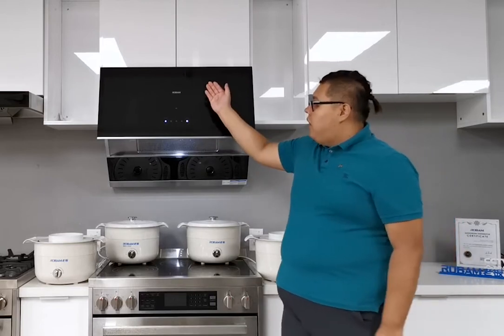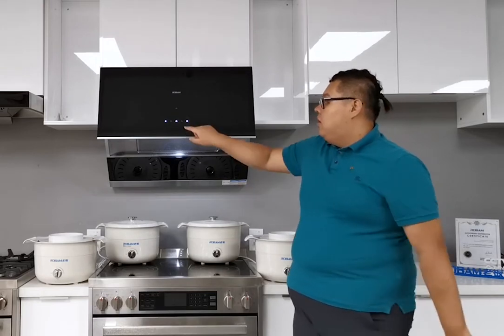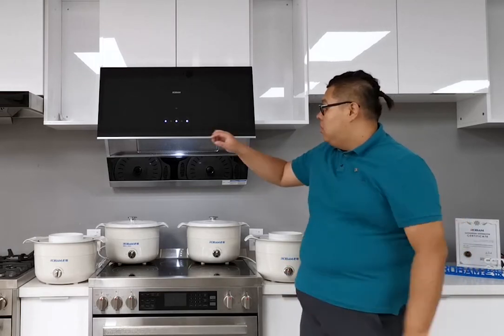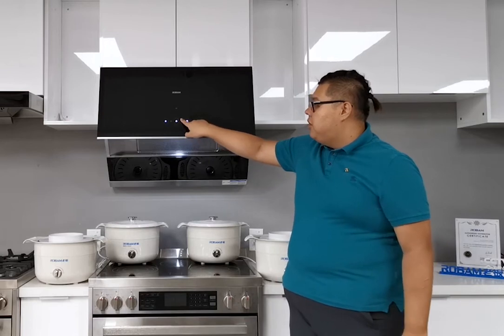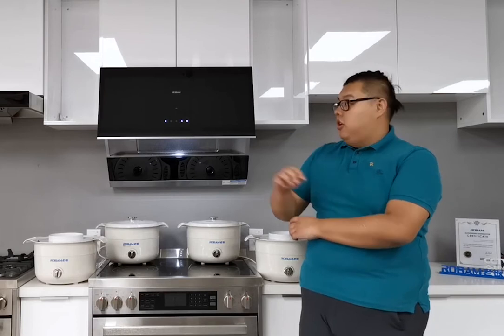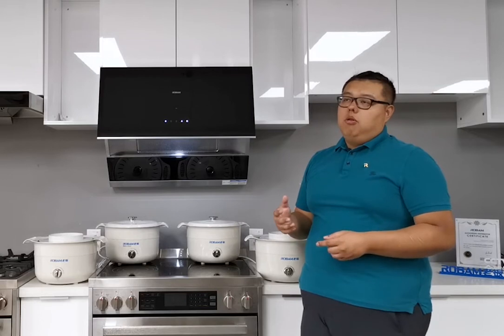There's nothing to stop it. There are a total of 3 levels of speed. Anytime we wave our hand, it will turn to the highest level, which is the stir fry function. It is blinking. When I press this button again, when it stops blinking, it is the high speed level. The button here, if we press, it will go to the low speed level. This function is used for cooking soup, or boiling, or maybe steaming.